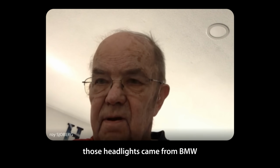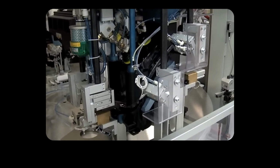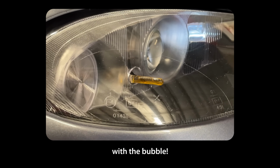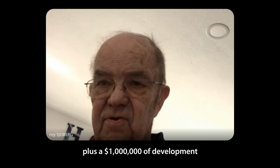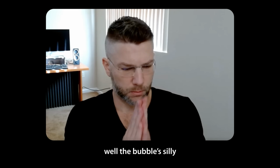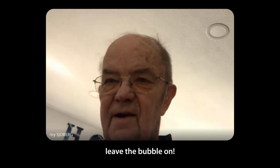That was thanks to BMW. Those headlights came from BMW. Their Z1, which never made it to the United States, those were their headlights. And they had conned GE into building those headlights at GE's cost, not at BMW's cost. So when they didn't like it and walked away from the program, GE stuck with this tooling and headlight design with the bubble. And the bubble's used in the plant to align the headlights. So I got the whole headlight system free, normally $2.5 million, plus $1 million to development. So I got a developed design that we were able to fit onto the Viper design from Gen 1 and Gen 2, and it came with the bubble. So I said, well, the bubble's silly, we'll remove it. Manufacturing wanted $1.50 each headlight to remove the bubble. And I said, screw that, leave the bubble on.